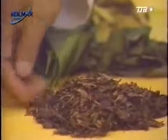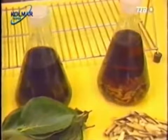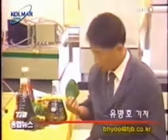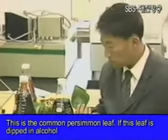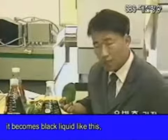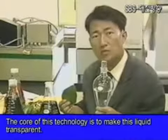The common plants of our neighborhoods, including green tea and persimmon leaves, licorice roots and mulberry leaves, have whitening and moisturizing effects. Their utilization was limited due to their colors and odors. This is the common persimmon leaf. If this leaf is dipped in alcohol, it becomes black liquid like this. The core of this technology is to make this liquid transparent.